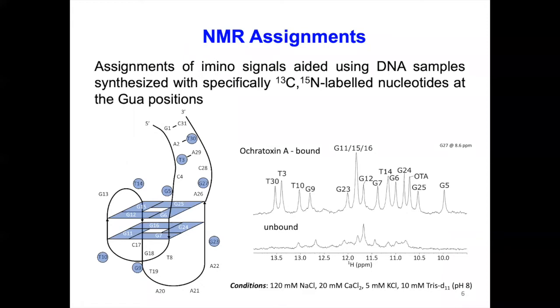So, we also worked with a collaborator of mine, Cameron Macarath at Bordeaux, and through using a series of C13, I must say we cheated. For any NMR person out there, we cheated, and basically made a lot of samples that are C13, N15 labeled at the G position, as well as some of the other positions, in order to get the assignments of the NMR. And so we've specifically assigned all the peaks in the NMR spectrum of the bound ochratoxin A binding aptamer.